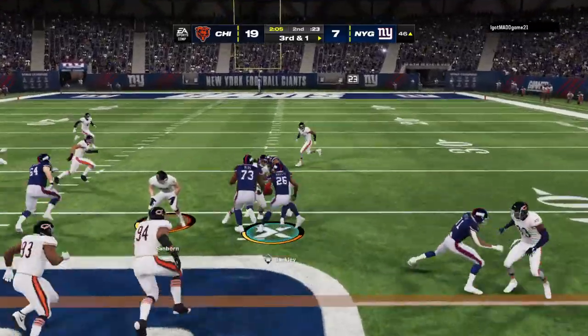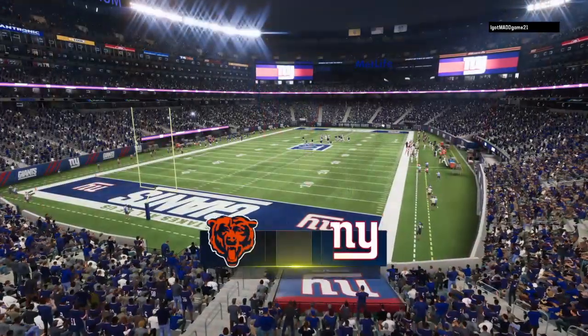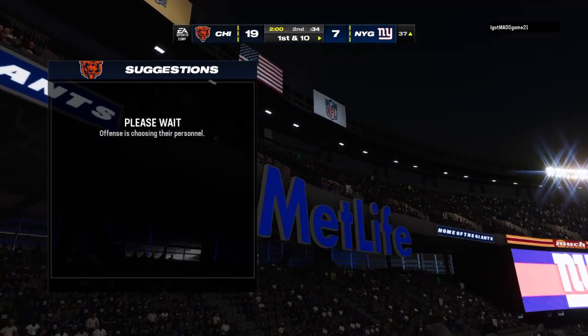They'll try to run for it with Barkley. And he will have a first down as they get him to the ground at the 37. 111 yards for him on the ground so far tonight as he has been terrific in this first half.